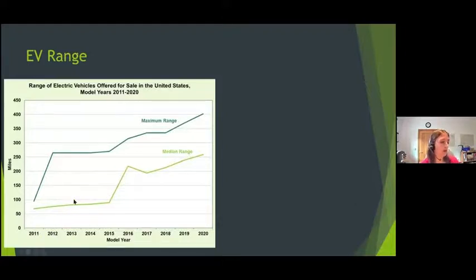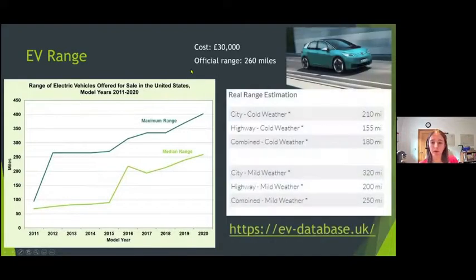So this graph shows the battery capacity of new cars on the American market over the years, but the trend would be similar in Europe. And just to point out as well, there can be a difference between the manufacturer's quoted range figures and the real world figures. That could be the same with miles per gallon as well, as we know. There is a very helpful website, the EV database, which has the real world figures for pretty much all the types of electric cars. This is one example, a VW ID3, which is quite a new car. This shows you the real world ranges, and the manufacturer's range, 260 miles.